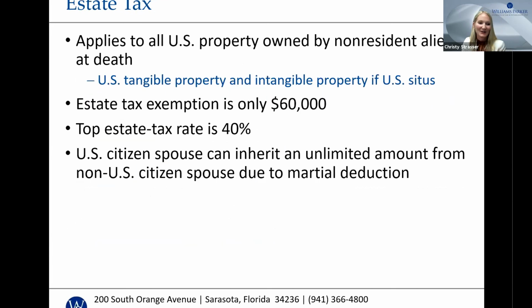Okay, so estate tax. As I was saying before, in the United States, as a United States citizen, the gift and estate tax are unified for us, and we have this big exclusion. It's currently $12 million per individual, that for most of us keeps it such that we never really have to pay gift tax or an estate tax.